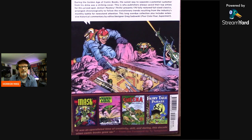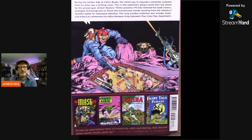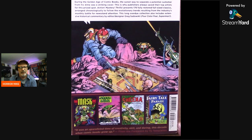During the golden age of comic books, the surest way to separate a potential customer from his dime was a striking cover. This is why publishers always save their top artist for this prized spot. Action, Mystery, Thrills presents 176 fully restored, full-sized classics, arranged chronologically to follow the evolutionary trends resulting from the industry's monthly battle for newsstand attention. This long overdue collection also includes extensive historical commentary by editor-designer Greg Sadowski. So let's jump right into it.